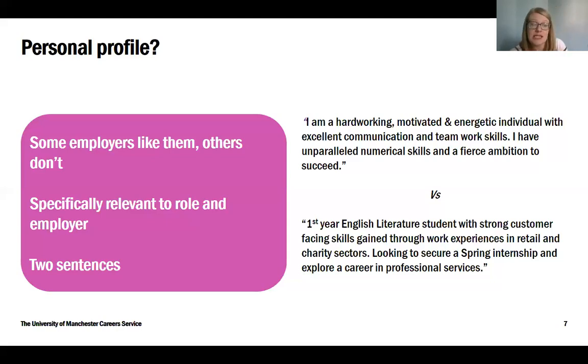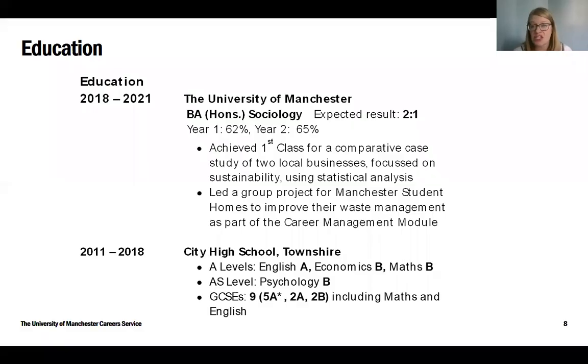So this is a really good example of how to keep it tailored for the different roles you're applying for. A few tips for your education section now. We've spoken about listing your education in reverse chronological order, and make sure you're really consistent with the date formats there and how it's displayed.